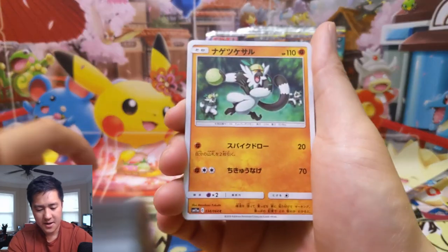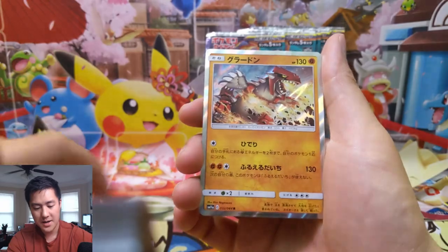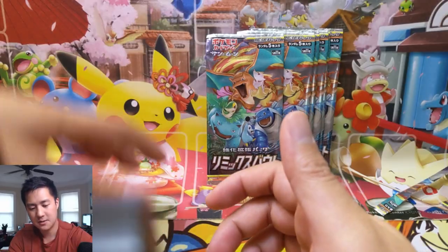Alright, let's see. Trevenant again, Paint Simeon, Alolan Grimer, Rapidash, ooh, a Groudon. That looks pretty cool. It's been a while since we've seen some good Groudon cards.